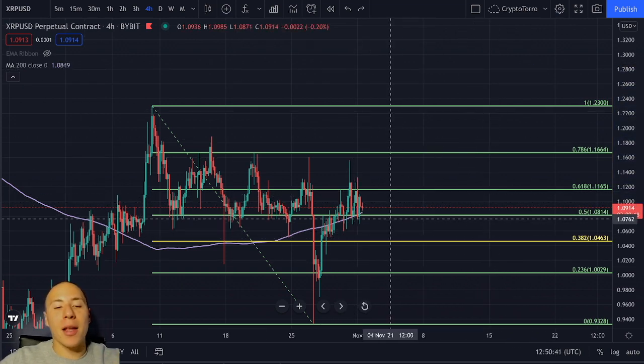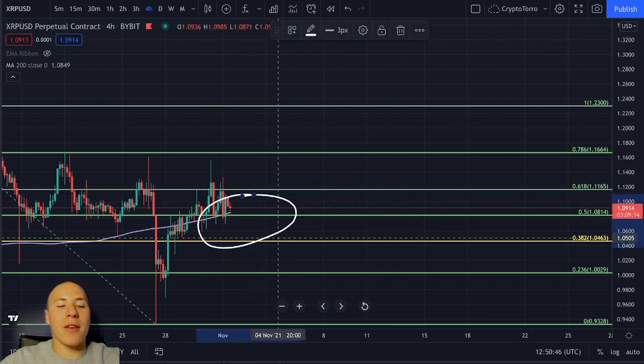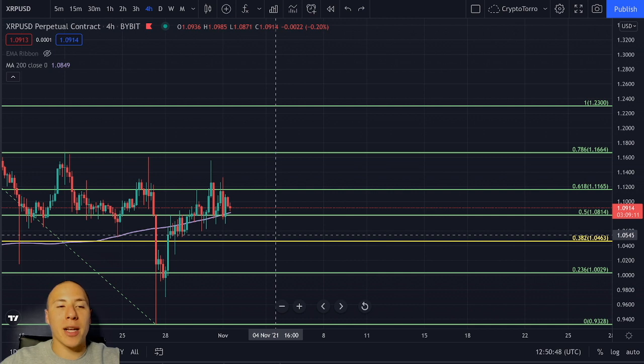But right now, in the immediate short term, it is very important to hold strong on top of the 200-day moving average, and as well on top of the 0.5 Fibonacci retracement at $1.08.